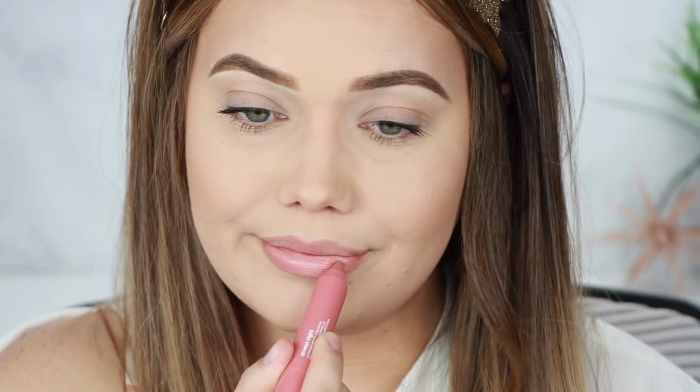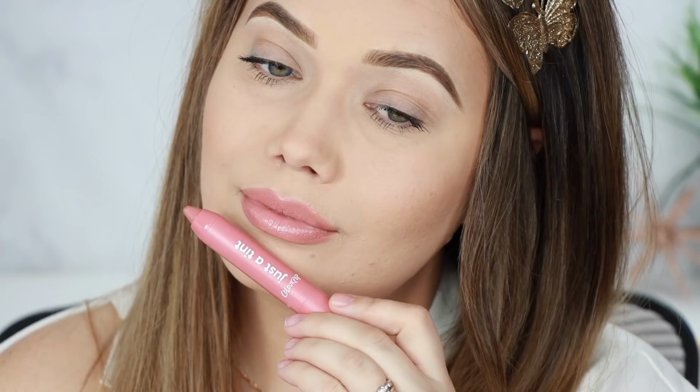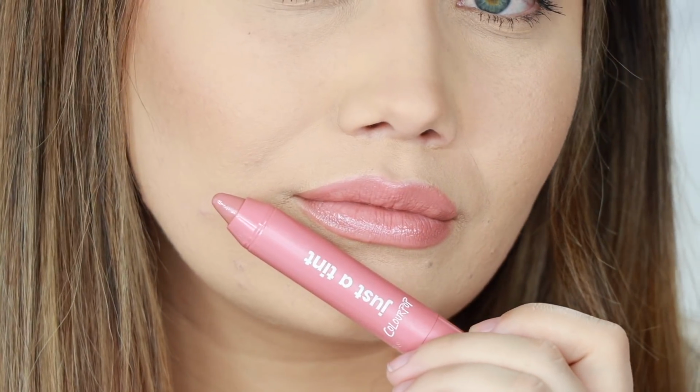Let's start off with the shade Always Right. I love a soft pink so much. Okay, listen. I know it's nothing unique. I can't help that my soul just loves these beautiful baby pinks. This is a baby pink. It is so gorgeous. It's exactly what I like. 9 times out of 10 on just a daily wear, I'm wearing a shade like this.